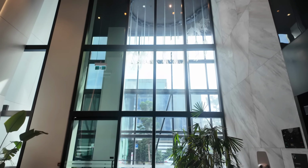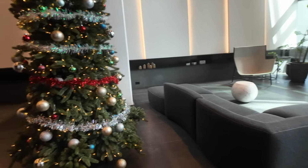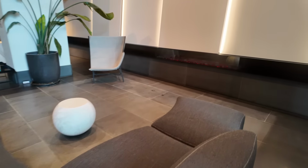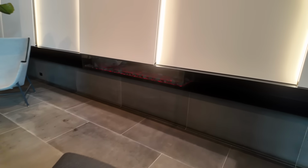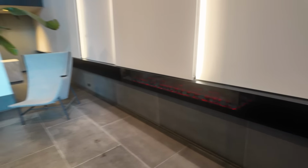So this is where you come in. Then there's lots of seating here if you're waiting for a delivery or something. Here is the Christmas tree. More seating and a fireplace. It's not really fired up right now, but it is there and it is really nice and warm in winter.